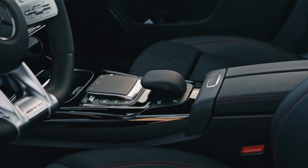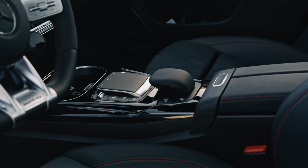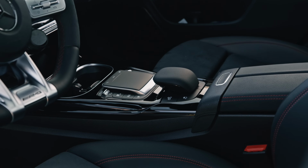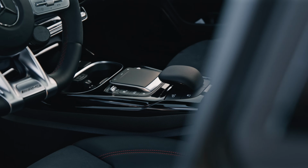You do also have a wireless charging pad built in, but because Apple CarPlay requires your car to be connected via USB Type-C on the port right here, I don't actually use it that often because it is charging the phone anyways when connected.